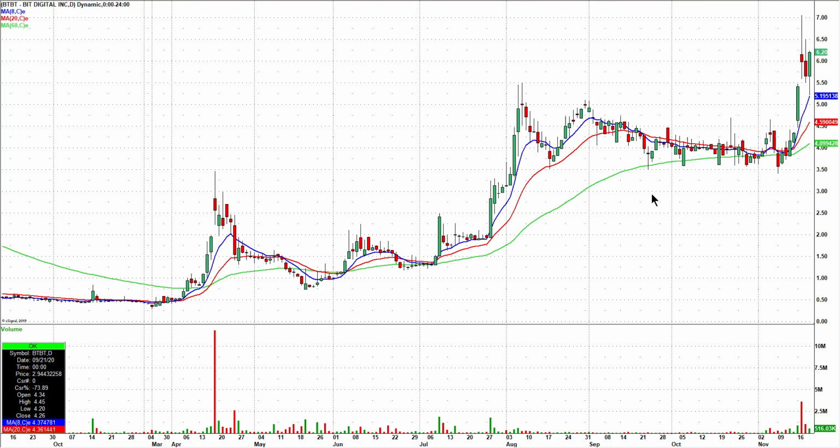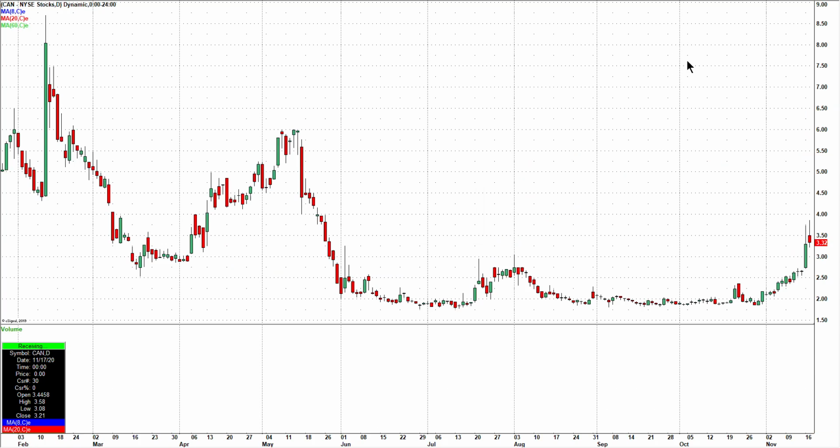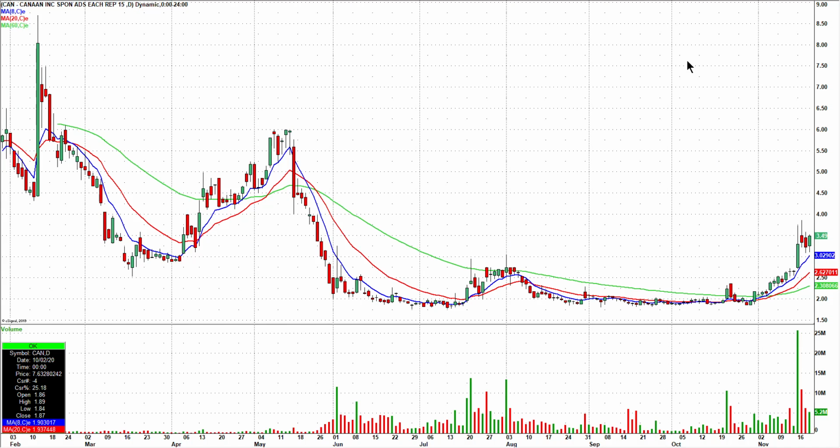BT, I believe, is in the Bitcoin space. It had the gap up, a couple of red days, and is curling right back up. This isn't on the watch list, but CAN looks very similar to that, also Bitcoin. So you might want to watch CAN, C-A-N, as well. I just chose to put BT and Riot on watch. That's enough Bitcoin for me, right?